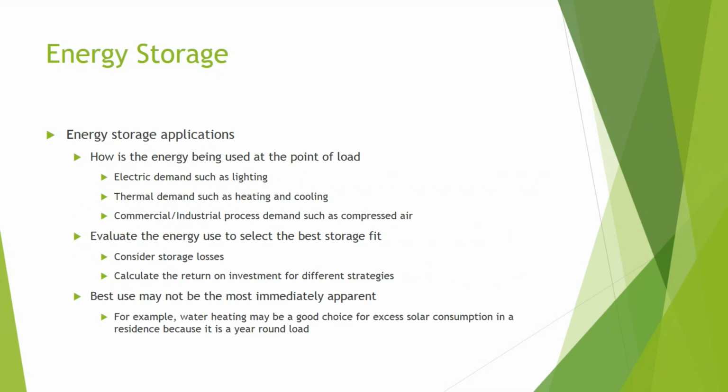So the important thing to look at with energy storage is how the energy is being used at the point of load. And that will then help you identify what sort of energy storage we're using. It's not always electric energy storage. Electric demand, such as lighting, you would want to use electric storage or chemical batteries to store the energy. But if the energy that you're trying to modulate is a thermal demand, such as heating or cooling, air conditioning, for example, here in Southern Nevada, then thermal energy storage may be a better choice.